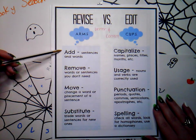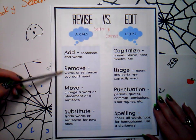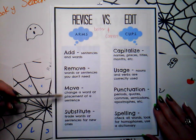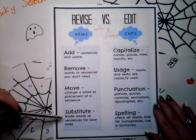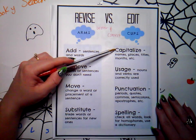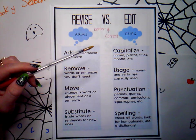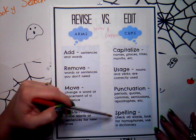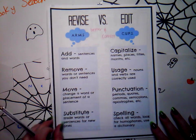Okay, so when I'm revising, I'm going to add words and sentences. I might remove things that aren't needed. I might move words here or there, move a sentence, and I might substitute. So I might trade words for other words, okay? And then I'm going to move on to editing. I'm going to make sure all of the words that need to be capitalized are capitalized. I'm going to make sure that my nouns and verbs are used correctly. I'm going to make sure I've included periods where I need to, and I'm also going to check on my spelling. Okay, so that is what I'm going to work on today.